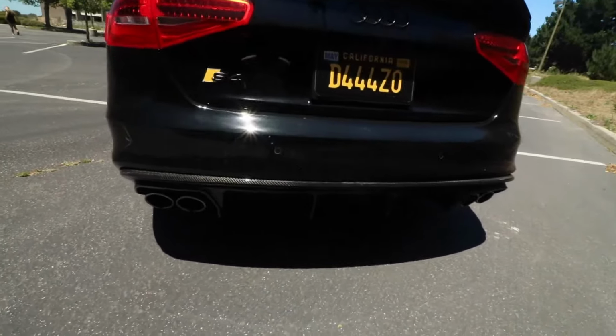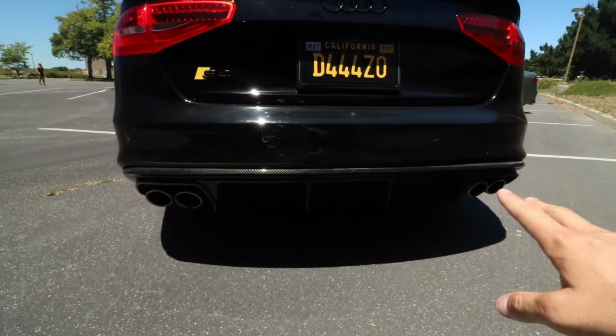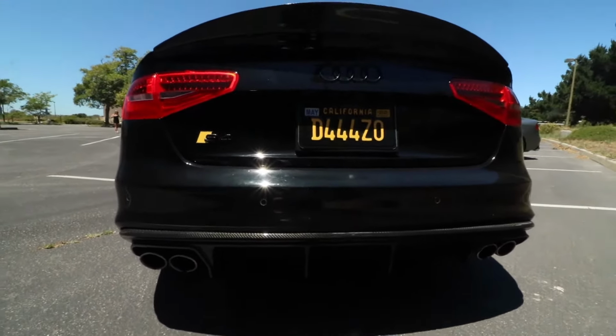And then the stock diffuser is a little bit different than the B8 as well. I'll link that one here. But you can tell that the aftermarket diffusers, these are both ECS Tuning, they're very similar, and they kind of make the B8 and the B8.5 look more alike.